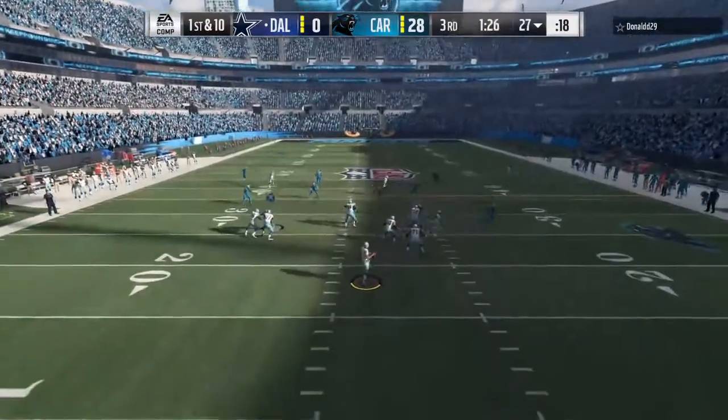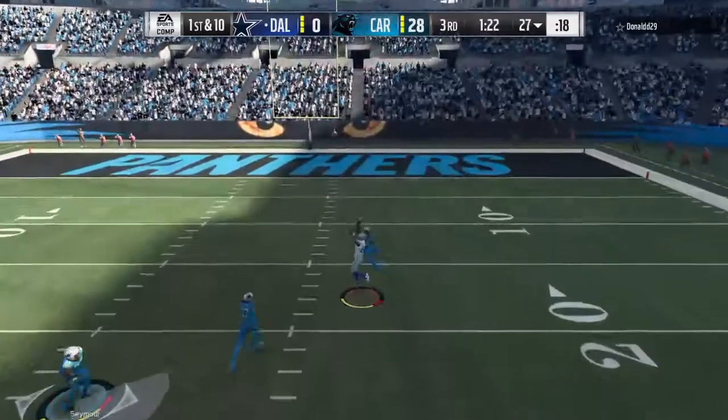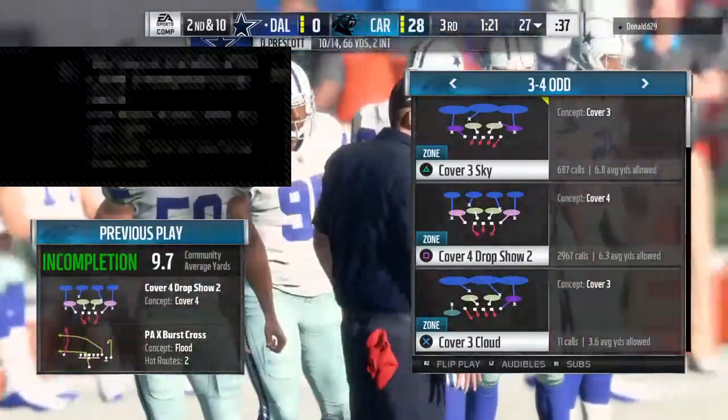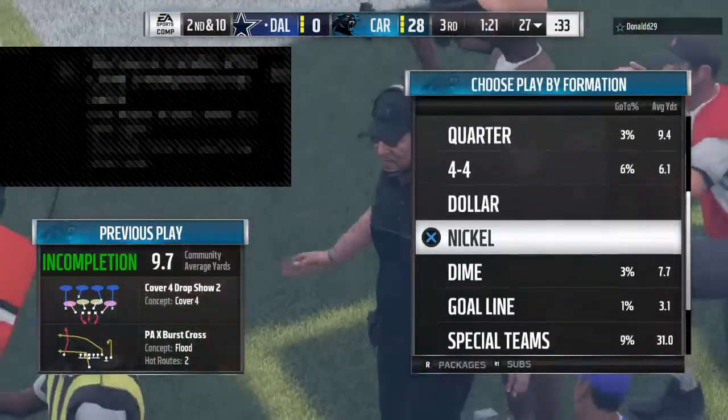Now a play fake here on first down. Looking downfield for Dez. And it drops down incomplete. Thought he might have had it. Instead, second down. It's been this way most of the afternoon, hasn't it?